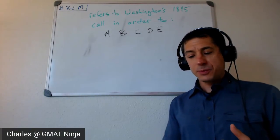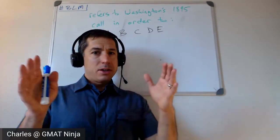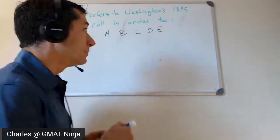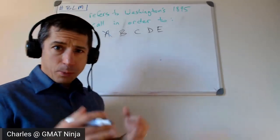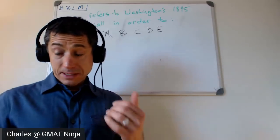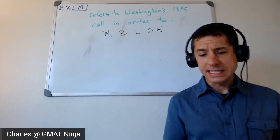A, identify Du Bois's characteristic position on the continuum between accommodationism and confrontationism. No, there is no characteristic position for Du Bois. That clearly isn't why this was brought up. The whole point is that he doesn't have a characteristic position. He shifts depending on the needs at the time. And in this specific context of his call in 1918, here's why he did it.